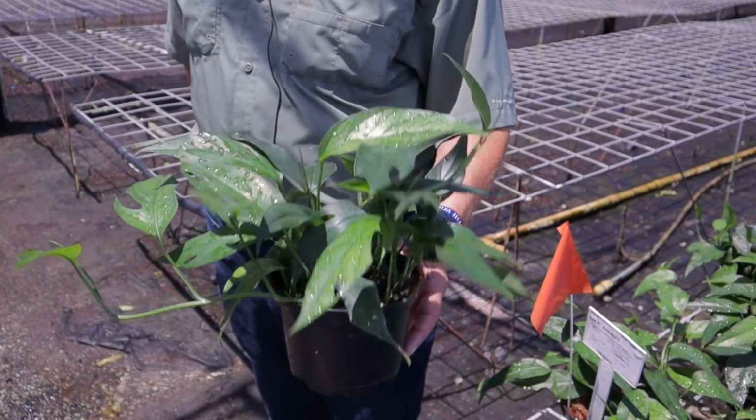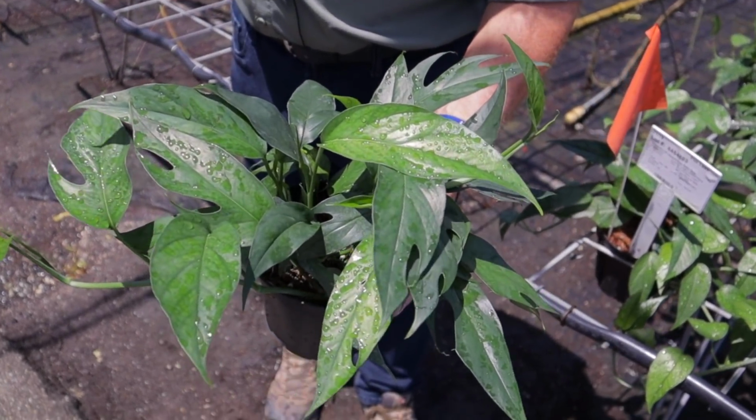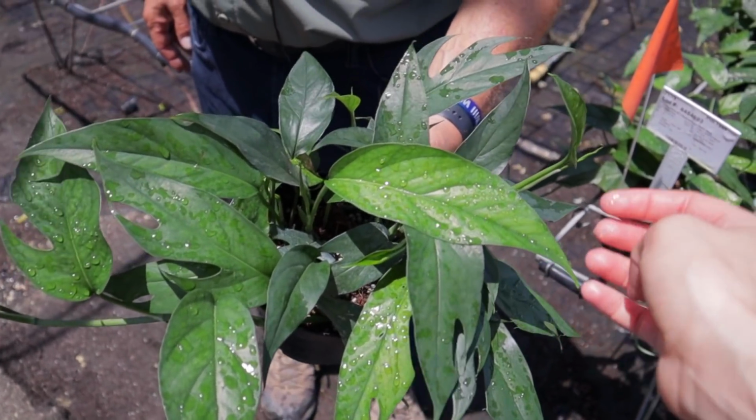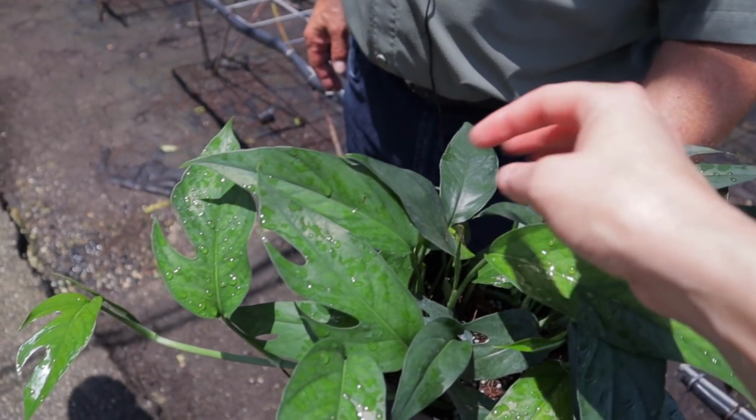Wow. We were just actually in a meeting today about that, but again, I don't think you can get the justice of how blue that is. Here's a really nice leaf that has the blue and the fenestration there. Yeah, this is going to be a hit.